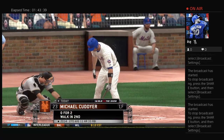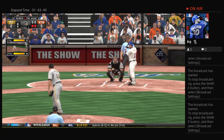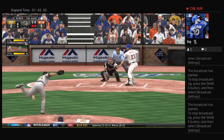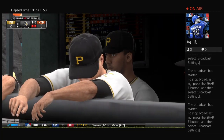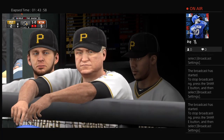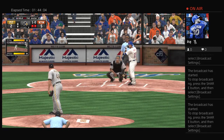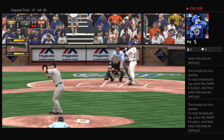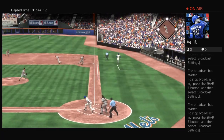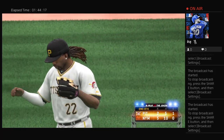Michael Kadire will stand in, one of the few guys not to join the hit parade so far. Off the plate and away there, 1 ball, no strikes. A runner on first with 2 away. The 1-0. Now a swing and a weak little line drive over to first. And 8 innings have come and gone now as the inning is over.